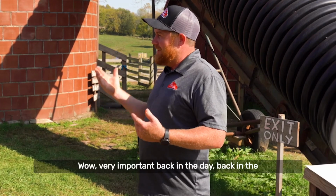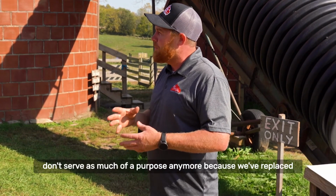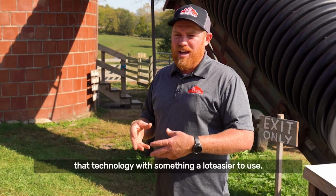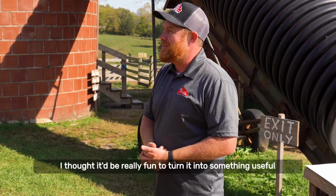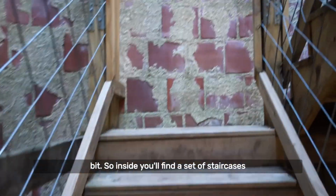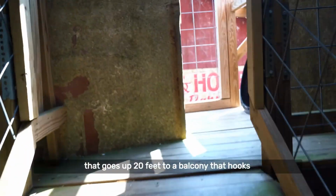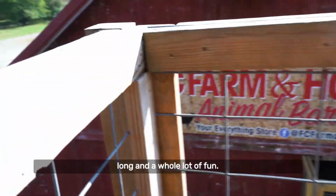So silos, while very important back in the day, back in the 20s, when something like this would have been built, they don't serve as much of a purpose anymore because we've replaced that technology with something a lot easier to use. So since this was sitting here when I bought the farm, I thought it'd be really fun to turn it into something useful and possibly educational, so we could talk about it a little bit. Inside the silo, you'll find a staircase that goes up 20 foot to a balcony that hooks onto our slide. Our slide's 46 foot long and a whole lot of fun.